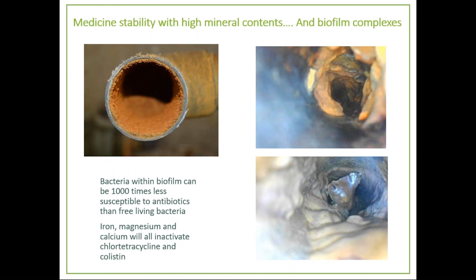Bacteria within a biofilm will actually be up to 1,000 times less susceptible to antibiotics than free-living bacteria. So, for instance, they are some of our pathogens that have been introduced and are staying there. We are going to get much reduced effect than we would perhaps expect, as the biofilm complexes our antibiotics, and less is available to get to the downstream pigs we're trying to treat.